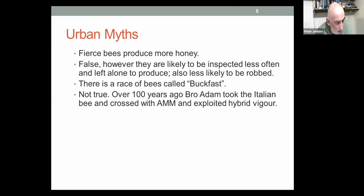The so-called Buckfast are mostly Italian Ligustica subspecies crossed with one or more honeybee subspecies, including originally the AMM, the British dark bee. But that was the first cross that Brother Adam did. He crossed the Italians with the indigenous dark bee, and he found he got a lot of hybrid vigor. But of course, that doesn't last. It only lasts for one generation, and then you get F2 crosses, and you get all sorts of nastiness and mongrelization.